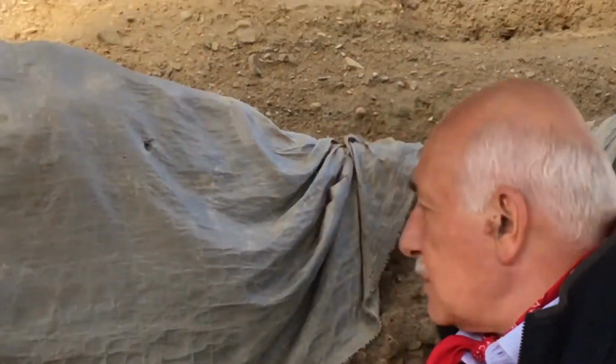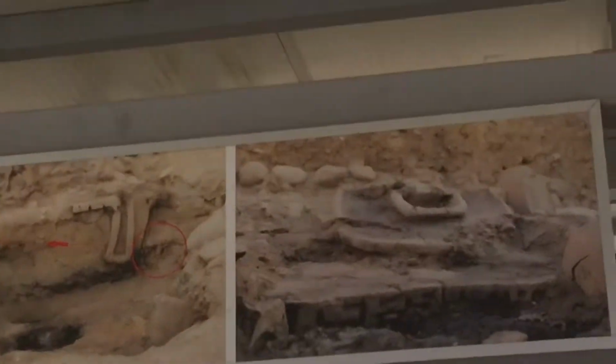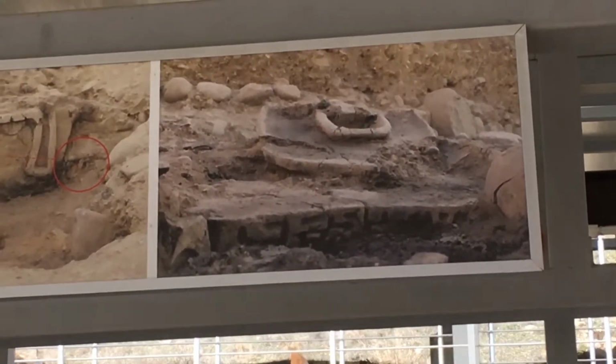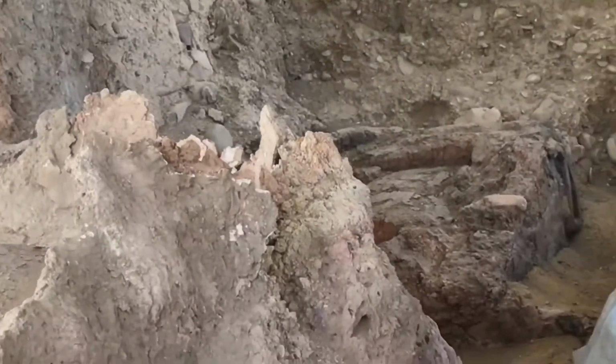And why is this important? Because we discovered there are 2 inscriptions. Unfortunately, this is covered because it's necessary for protection. But you see there, one inscription is in Northwestern Semitic style. This one is there on the altar. That's the altar. This is the Western altar. This one.